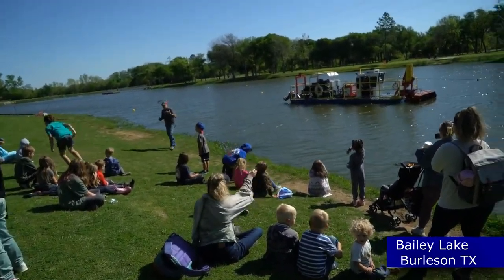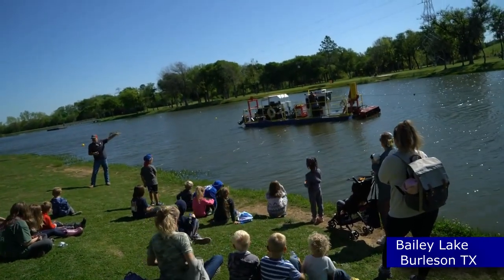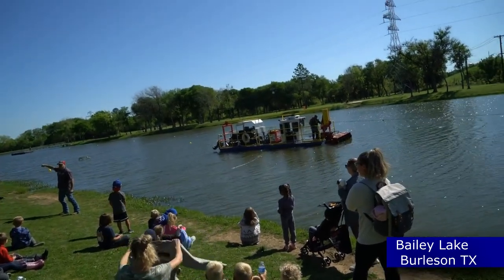All right, so you saw the little teeth in the front? That red vacuum actually goes all the way down to the bottom, and it chews up the mud, like I said, and it shoves it all the way down the pipeline.